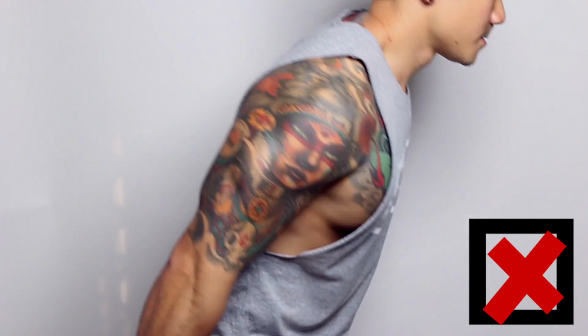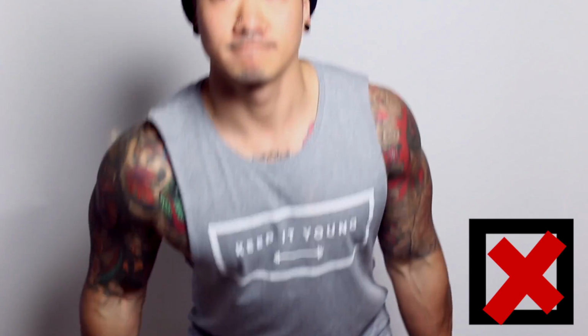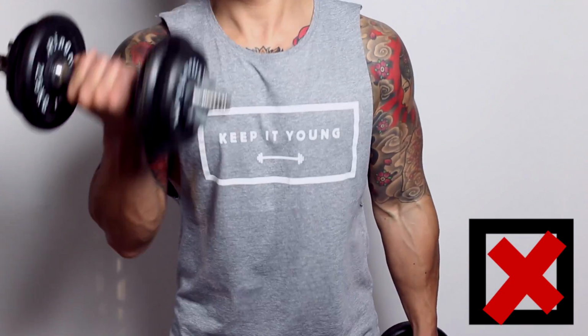Tip number 2 is kind of a funny one, but it's make sure you're actually using your bicep. So the dumbbell curl or the alternating dumbbell bicep curl is an isolation movement. So let's just make sure we don't swing around the weight and that we actually just use the bicep. Let's take the body out of the equation and let's just focus on the gunshot.